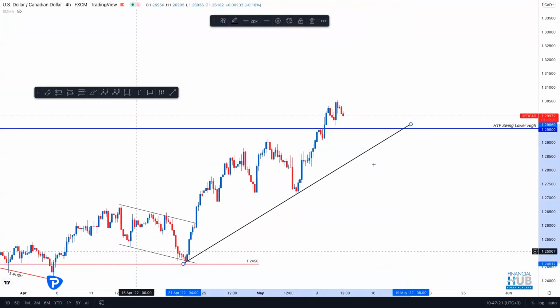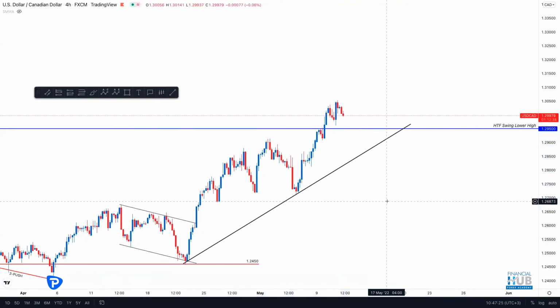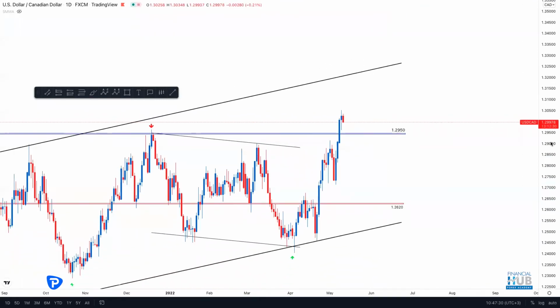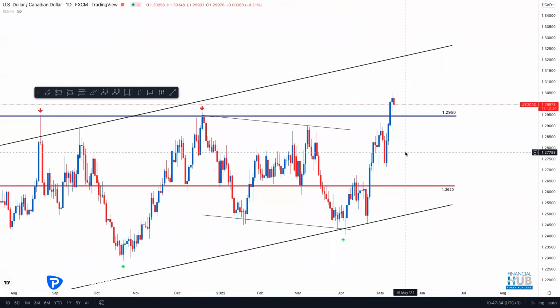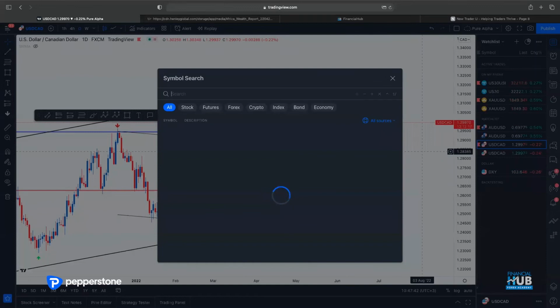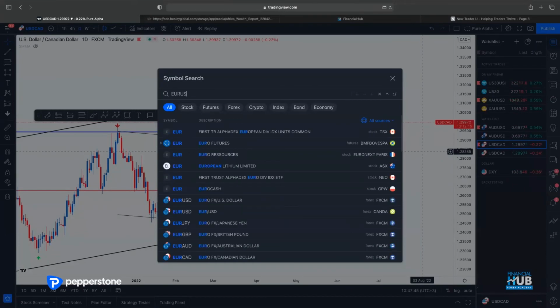But if we're unable to maintain above the 1.2950 level, then market can really get that bearish momentum to the downside, which can confirm that we're sort of getting a failed follow through on this one, and market sellers are really coming in. So that's what I'm watching on USD CAD. Apart from that, I don't have anything much. If I just do a rough analysis of the others, EUR USD, what are we looking at?